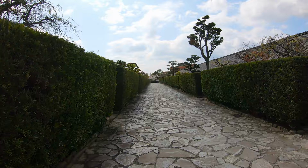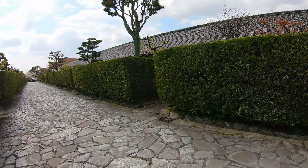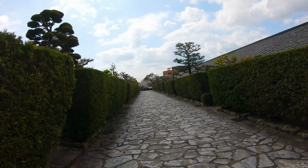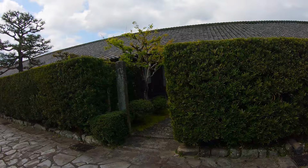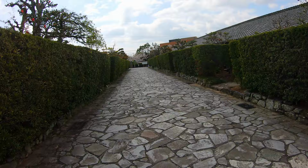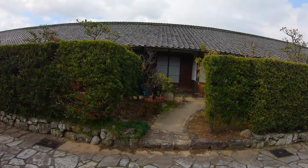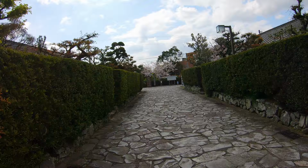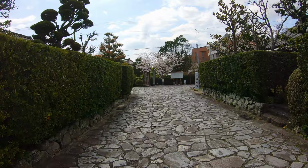All of these places were, in the old times, like the posts or the houses where the samurai, who were security for the daimyo in the castle, used to live. Really close to the castle, so if there was a need, they could all pop out and defend the castle. So that's why all of these houses are connected like this. And yeah, used to be old samurai houses, but now regular people live in there. Very rich regular people, I might add. So this is probably the most expensive neighborhood in the city right now.